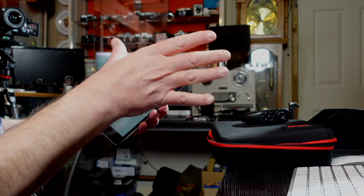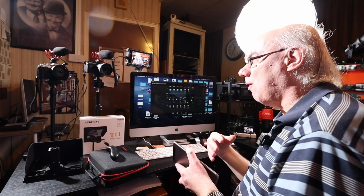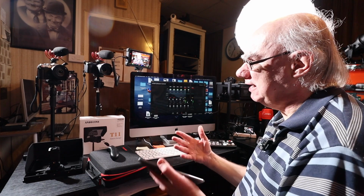scripts. So if you've edited something in, say, a text editor, in a lot of the other teleprompters you can open a text file and load it into the app. I've searched everywhere. I can't find any way of loading a text file into the app. And AndyCine, if you are watching this, it'd be great if you can update the app so that you can actually load text files into it. The way you have to do it, it's not a big deal, but I find it a bit annoying.